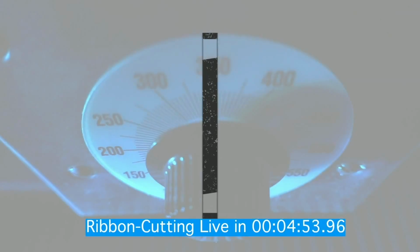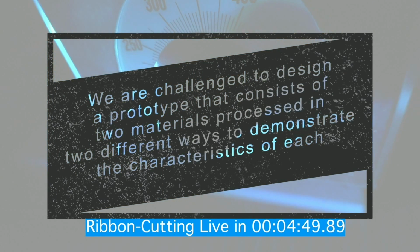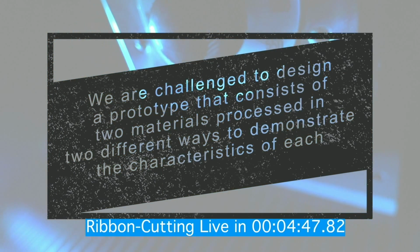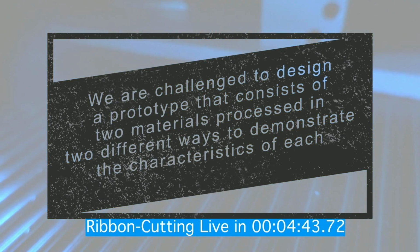As plastic components and product designers, tasked with selecting the best materials for specific applications, we are challenged to design a prototype that consists of 2 materials processed in 2 different ways to demonstrate the characteristics of each.